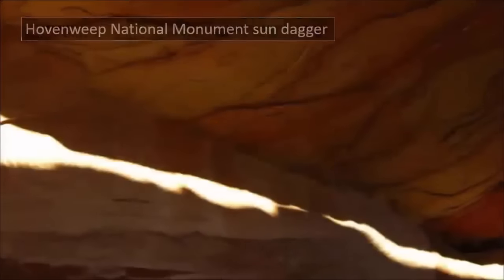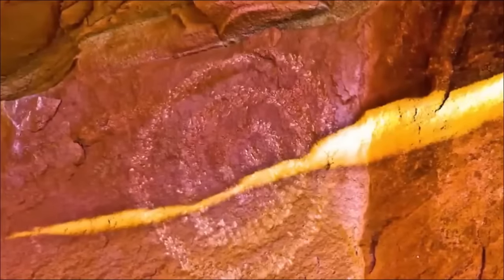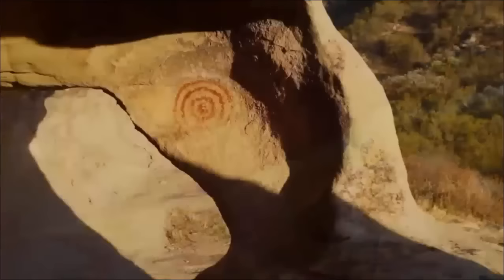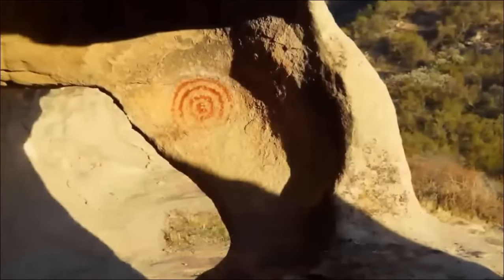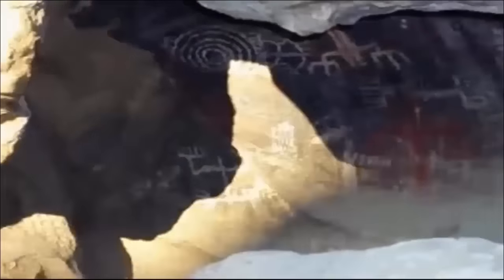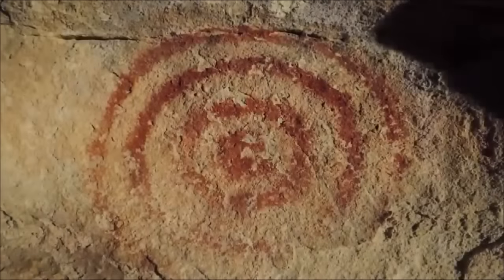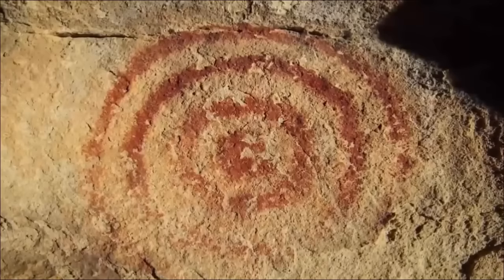In a ruin in Hovenweep National Monument, near the borders of Utah and Colorado, light beams also illuminate spiral petroglyphs on the summer solstice. At Burro Flats in Southern California, a winter solstice sun points a finger of light to the center of five concentric rings in an early Chumash rock art display. Were these monuments once used by a lost, ancient advanced group of marauders as calendar sites while traveling America? Perhaps one day we will know for sure.